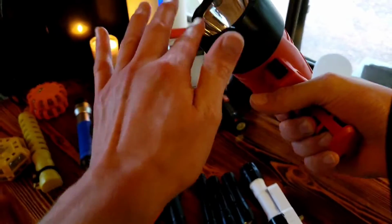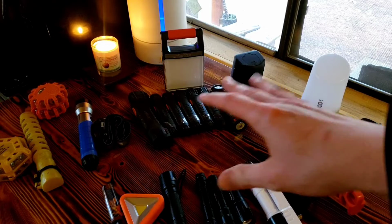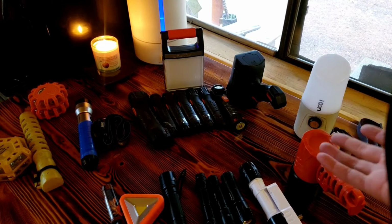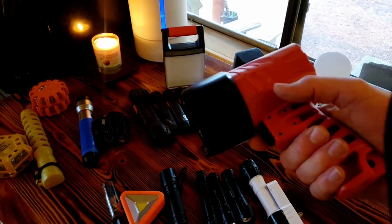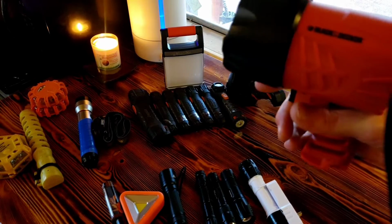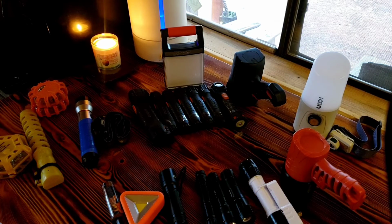So I just keep that in my door in my car. Actually, most of these are in my car and then a few in my house. So that was the Black & Decker, nice little spotlight. My parents have 2 of them, and then my brother has the other one that I used to have, the Rayovac gray and green one, and they're just 4C batteries.